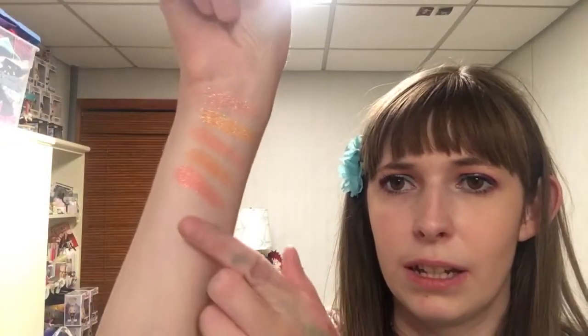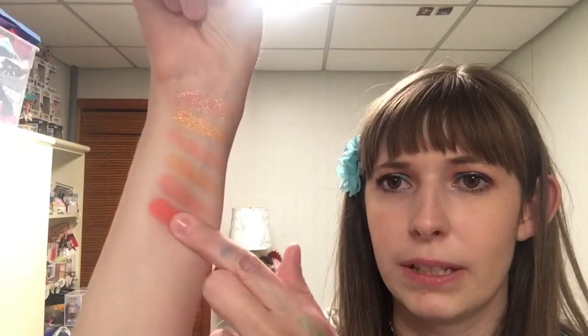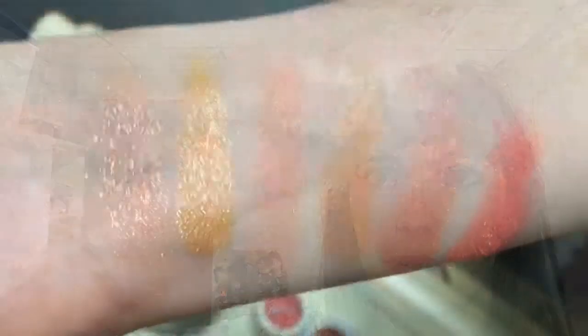And the last one I have is Scary Animal. This one is very bright. And I feel like it has a little shimmer to it, but it's more of a matte or satin, and I feel like the formula isn't quite as good, even though it is very pigmented.